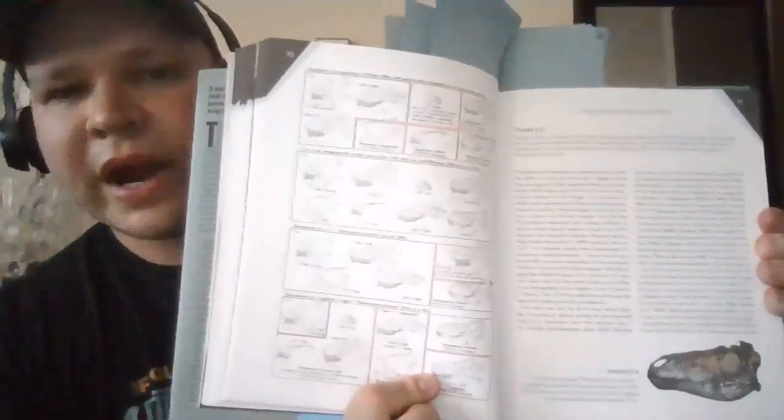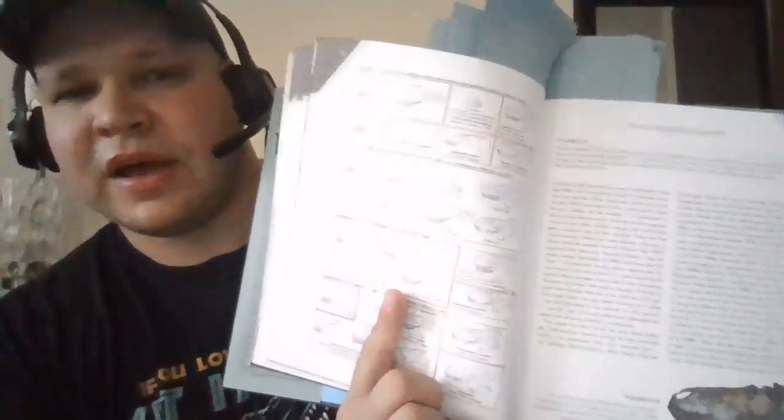Then it gets into the most controversial topic of Tyrannosaurus, the Nanotyrannus debate, and also talks about the differentiation of some T-Rex specimens and all that sort of stuff in terms of individuality. It talks about individuality in that chapter as well.